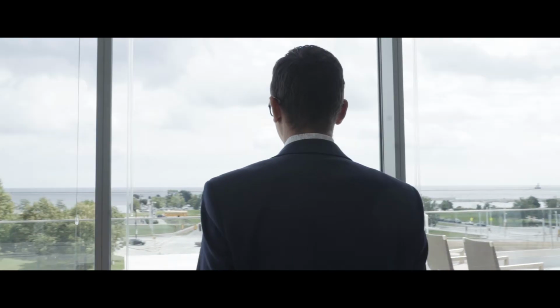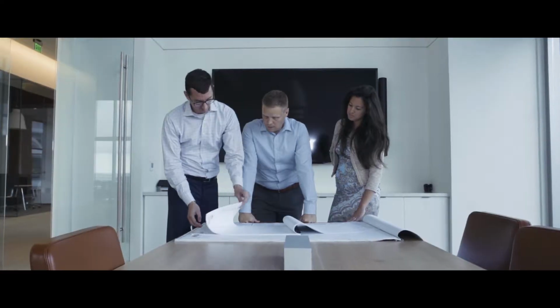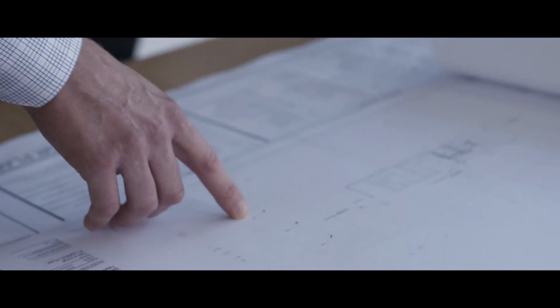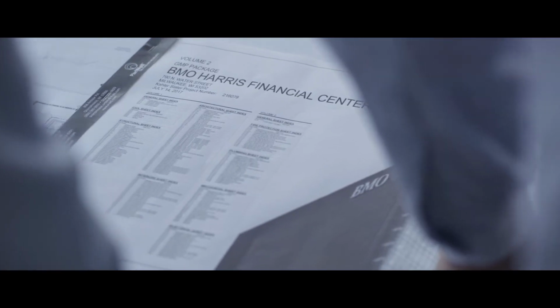Milwaukee is experiencing an unprecedented amount of economic activity at the moment. We feel that there is continuing demand in the market for Class A office space, and we believe that the BMO Harris Financial Center will be well positioned to absorb the demand that the market has generated over the last several years. This project couldn't be more perfectly timed, with Foxconn making their big announcement about starting their first North American operation, spending $10 billion in the Milwaukee area. A project like the BMO Harris Financial Center couldn't be more perfect for them.